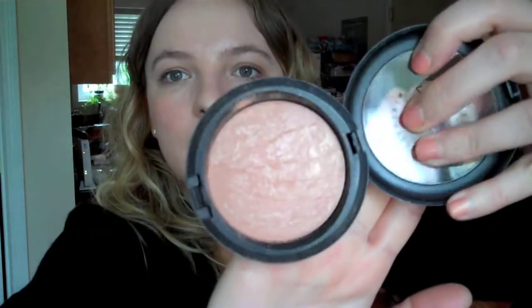So I have a Mineralized Skin Finish Natural from MAC, a couple of different ones in fact, and I used that for a really long time as my foundation. Now I love the Mineralized Skin Finish Naturals. What I'm talking about is the Mineralized Skin Finishes that have a little shimmery quality to them. And I have the one that's called By Candlelight. That's kind of what it looks like in the container.